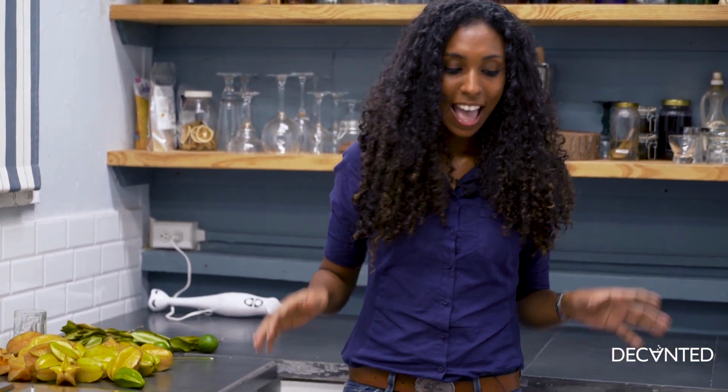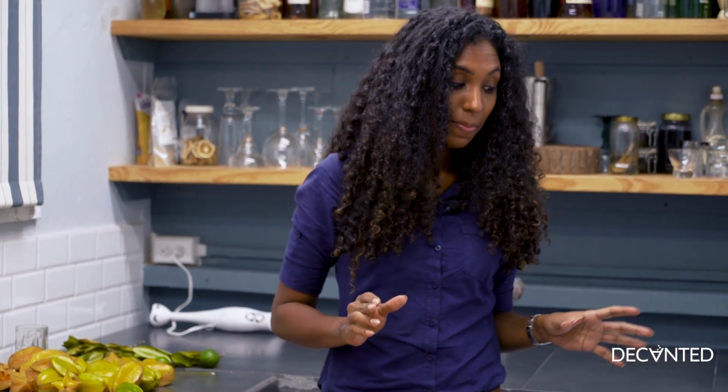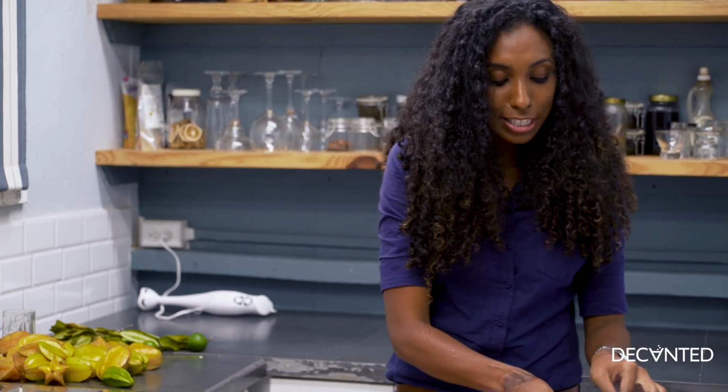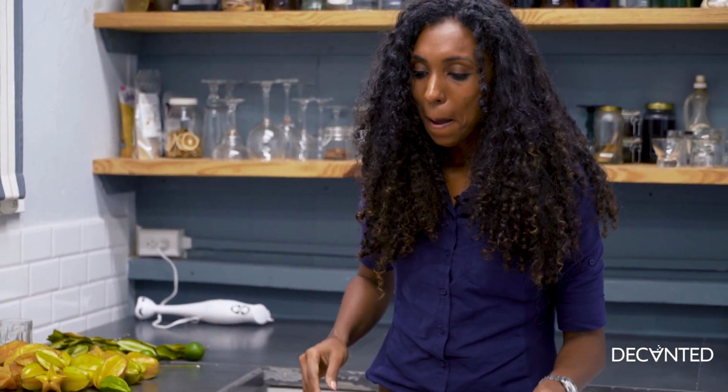Now this is the fun part. And I call this one 40 to 5 because it was like 4:20 a.m. when I came up with these names, if you catch my drift. And this drink consists of white rum, coconut ice cream, of course your carambola juice, and every piece of sour candy I could find, the most ridiculous pieces of candy. I don't even know what this is, but let's start building this drink.